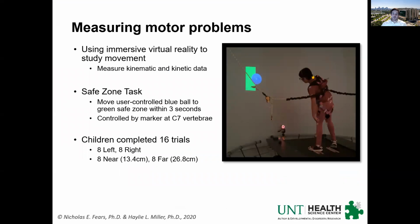In our lab, we measured children's movements using motion capture, mobile eye tracking, and force plates in combination with immersive virtual reality. This provides a highly controlled, safe, and engaging environment to study motor behavior in ASD. Today, I'm going to focus on motion capture data from one task, the safe zone task.